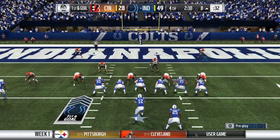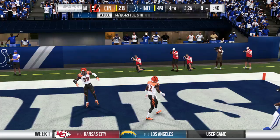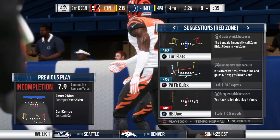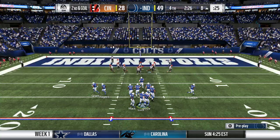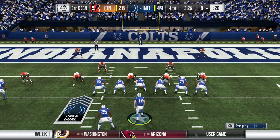From the gun, here's Luck. And he fires one incomplete. Brandon, some of those windows to throw the football that exist when you're between the 20s, they don't exist when you're this close to the goal line. But as a former DB, I liked it closer to the goal line. Tighter windows made it easier to cover people, actually. Nothing on first down, so the ball remains at the 8-yard line, second and goal.